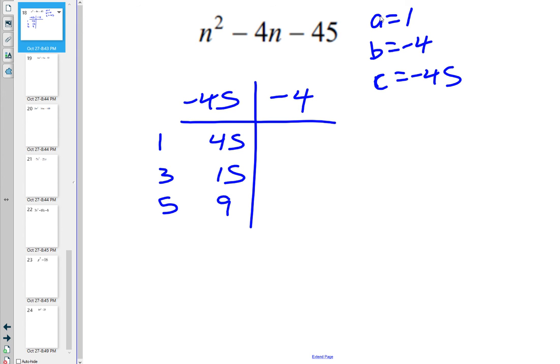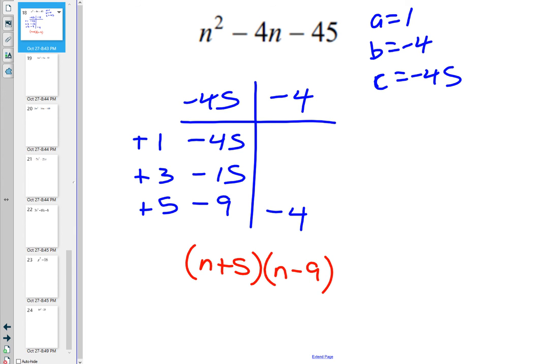I'll see when both columns are negative. What do you do with the factors? Small positive. Big negative. Wait, what? When both columns are negative, you got to make the smaller one positive and the bigger one negative. That's n plus 5 and then n minus 9. Is it still making sense to you or has it gotten harder?